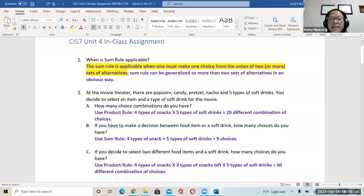So in C, it's different than B, in that once we select the snack, we don't select the same type again. It has to be different, right? And you see this in restaurants, they use this all the time, where you pick an entree and a salad, and then you can do a salad or an appetizer and so on, right? And then you cannot have the same type of entree. You can only pick one type of entree.